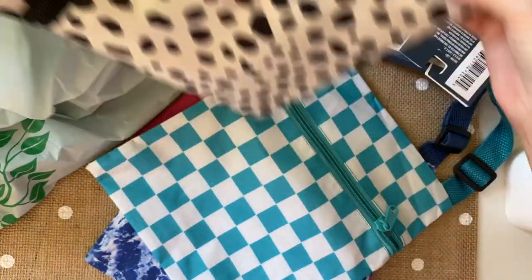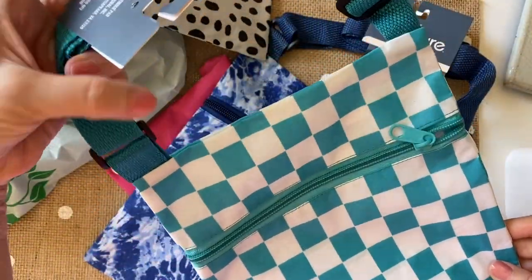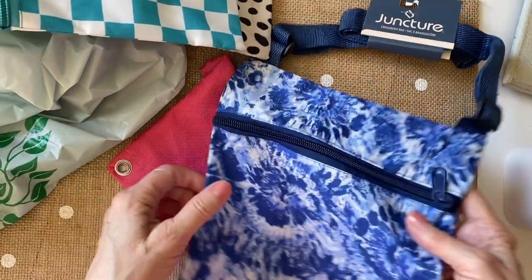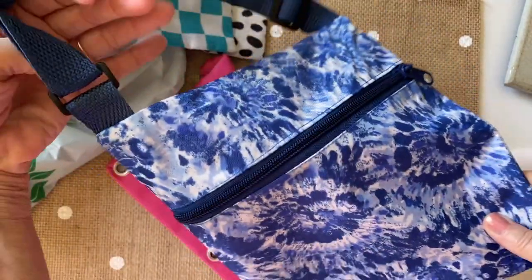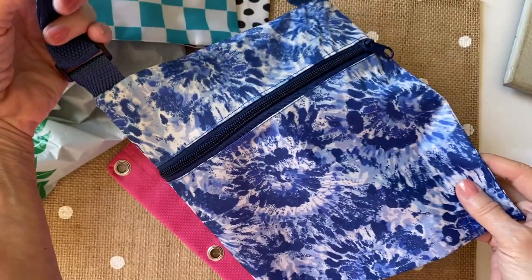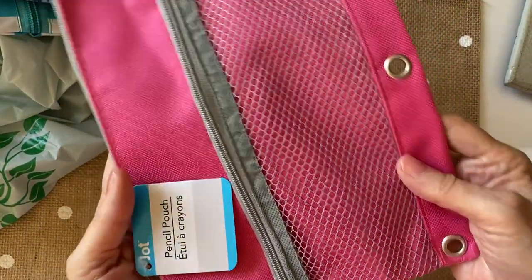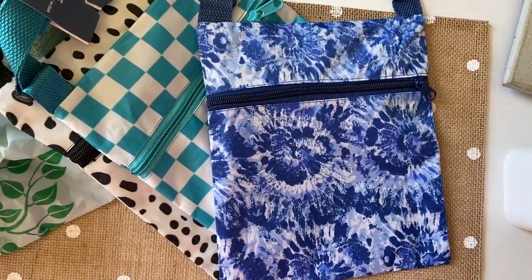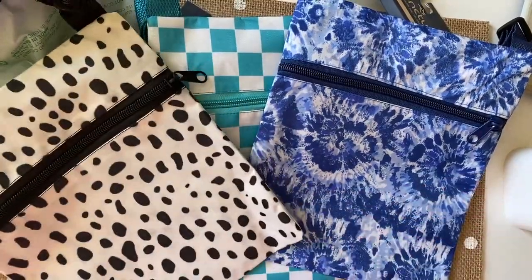Adorable. Okay. Then they had this little blue one with the checkers. So cute. So cute. And then they had this little blue one with the flowers. Kind of looks a little tie-dye, kind of. Oh, look. Pink. Okay, so I did get a pink one. So I got several of these. They're just, I don't know, too cute for words. I don't know what to say.